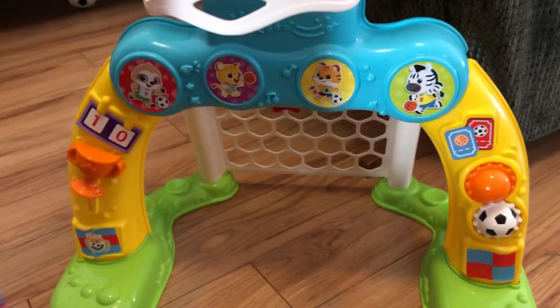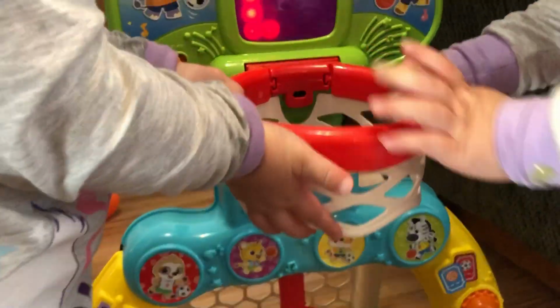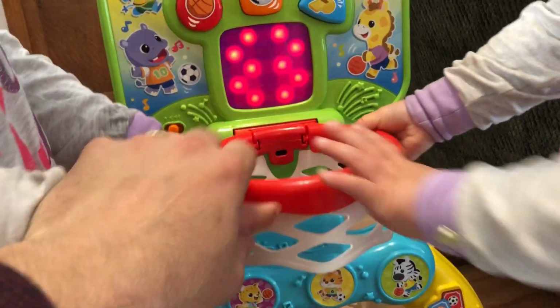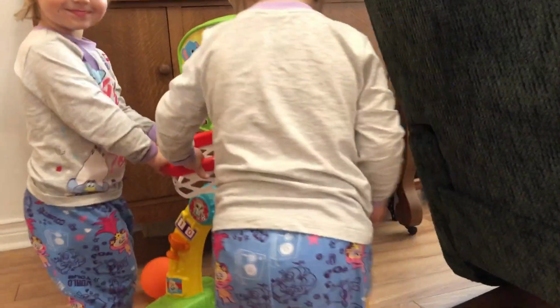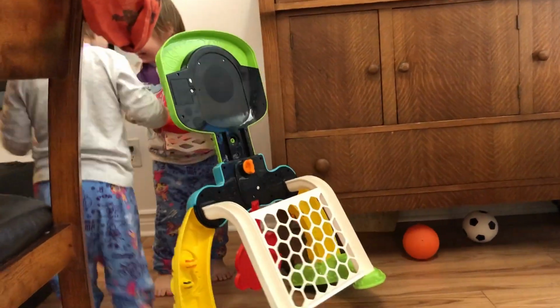Here, I'm just going to pause it and I'll be right back. Alright. There we go. There's the goaltender. I won't be doing that too often. I don't know. It'll break off. Hey. You have to shoot the basketball into it. What are you doing? Girls, what are you doing? They're going for me.